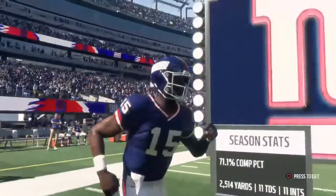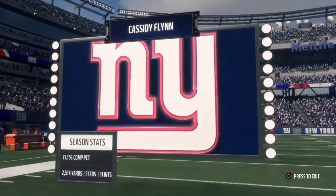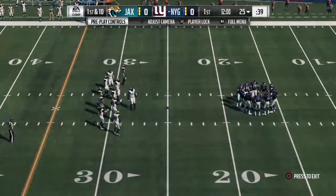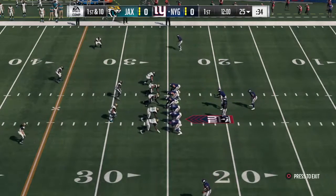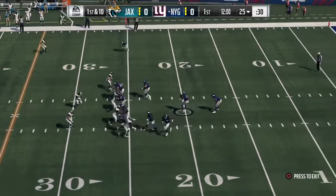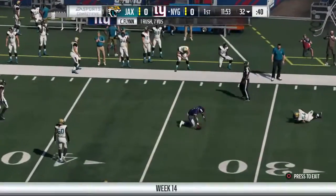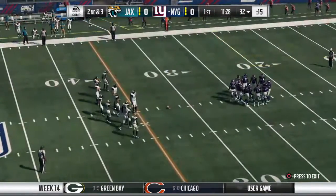So here are the Giants ready to start their initial drive of the game, and they'll be led out by the guy under center, Charles, their quarterback. First and 10. Flynn. And some room to maneuver, and he slides to avoid the hit. Call it a pickup of 7, and that'll make it second down.